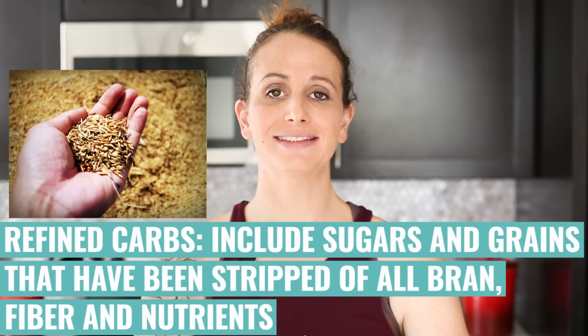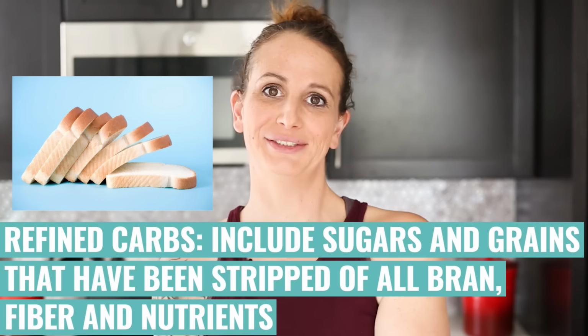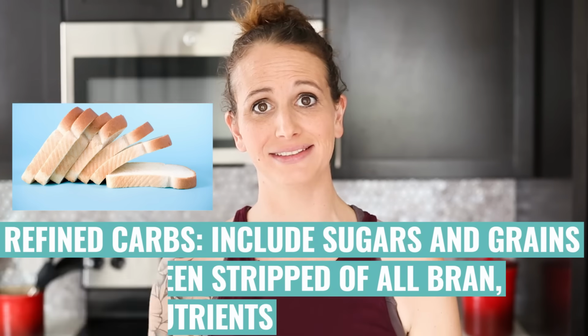So a refined carb essentially takes a nutrient-rich food and strips it of all of its nutrients, and then takes that other piece that's been stripped and gives that to you. And that's what a refined carb is. So you're basically getting a food that's been stripped of all minerals and vitamins and fiber and all of the good stuff that food is supposed to provide to you.